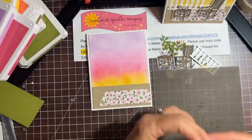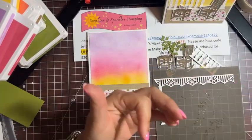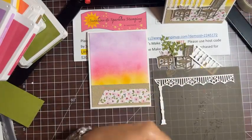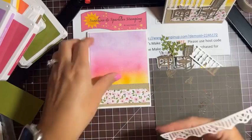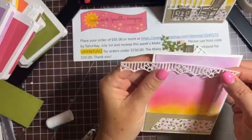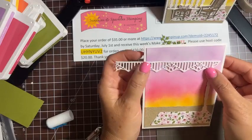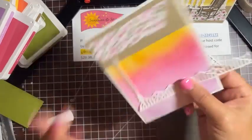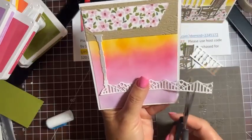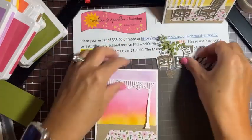All right, let us put this on first. Now this time I didn't intertwine anything. I just put the vines on top of this. So let me cut it first and see how far we want to have it. It's going to go right about here. And so I'm going to cut it right about here. Okay.